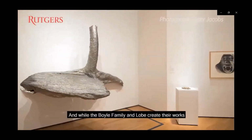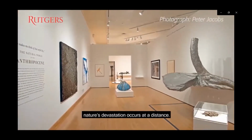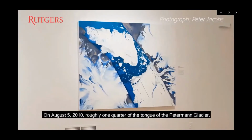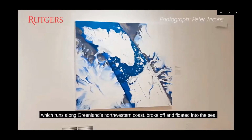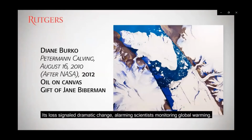And while the Boyle family and Loeb created their works from personal encounters with the environment around them, for the average person, our experience of or knowledge about nature's devastation often occurs at a distance. On August 5, 2010, roughly 1/4 of the tongue of the Petermann Glacier, which runs along Greenland's northwestern coast, broke off and floated into the sea. Its loss signaled dramatic change, alarming scientists monitoring global warming.